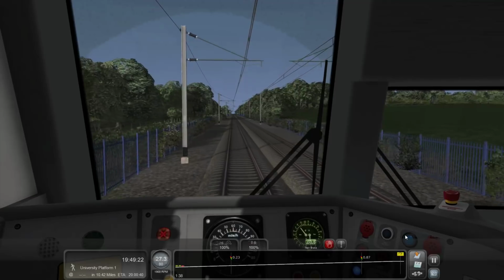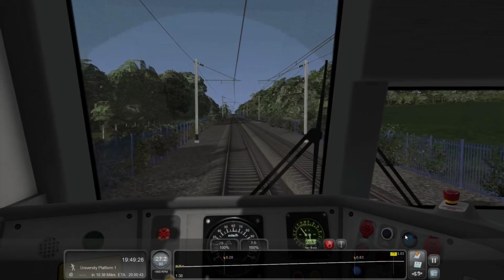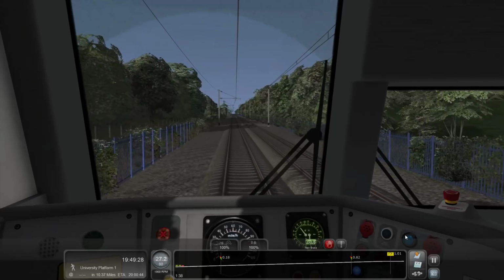It's just a fair old climb. You can imagine doing this with a nice 60 with a couple of TEAs on the back, can't you?